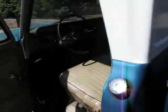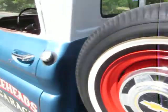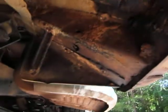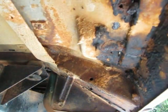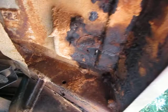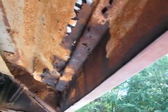Weather stripping around the glass looks good. Take a look up underneath. To me, this is where the truck really shines because it's your original cab corners right there in good shape. A couple little spots here and there. These are the original rockers. You know, these are in great shape. Usually these are rusted out here, for these to be this solid.